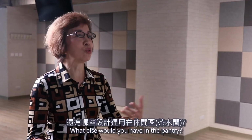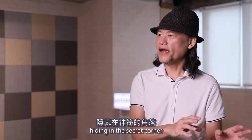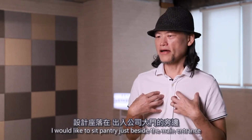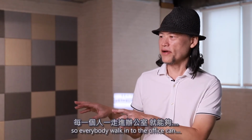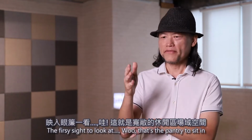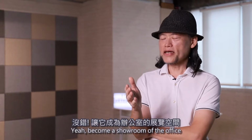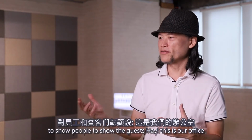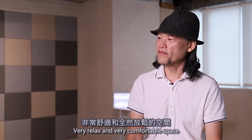What else would you have in a pantry? In the past, pantries always stayed in the corner, hiding in a secret corner. True. People walked long aisles to the pantry, but nowadays I would like to put the pantry just beside the main entrance. So when everybody walks into the office, the first sight is, oh, that's the pantry. I want to sit in. Yeah, to become a showroom of the office. To show the guests, hey, this is our office. Very relaxed, very comfortable space.